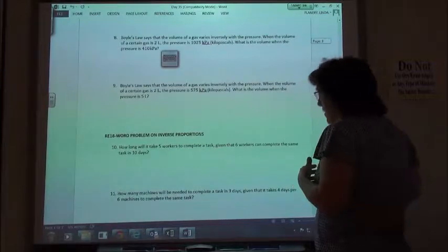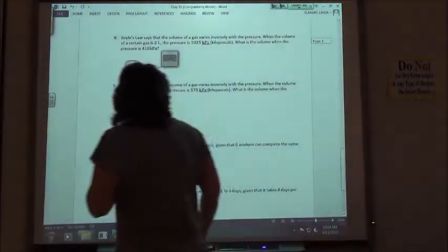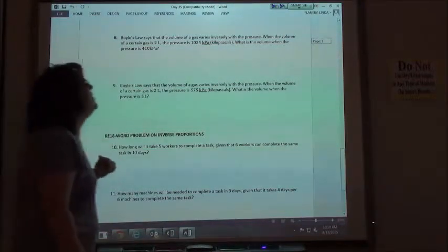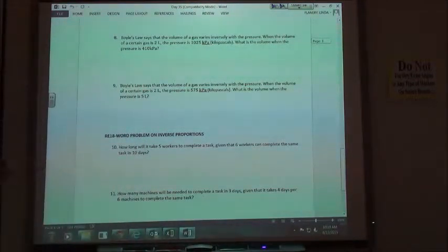So number 8, Boyle's law says that a volume of the gas varies inversely with the pressure. The higher the volume, the lower the pressure. When the volume of a certain gas is 2 liters, the pressure is 1,025 kilopascals. What is the volume when the pressure is 410 kilopascals? So how should I set that one up?